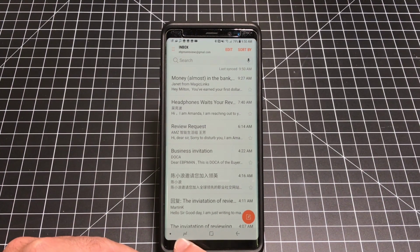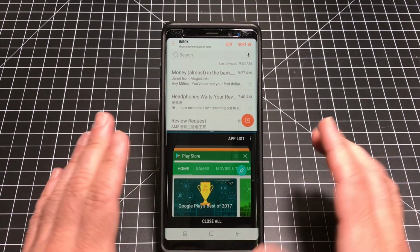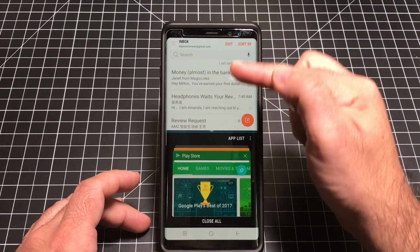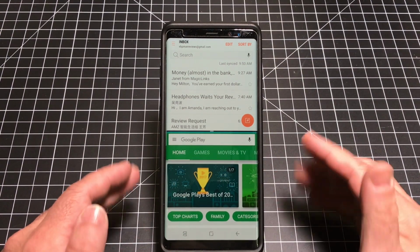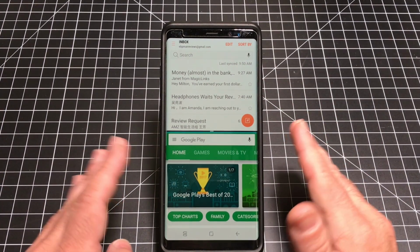So all you do, and I'm going to show you this, if you enable the setting, you press and hold the multitasking window, and the multi-window function automatically takes place. So here, since I was in my mail program, my mail went on top, and what I can then choose is which application I want to have on the bottom. This is the easiest way to start multi-windowing, which is incredibly powerful.